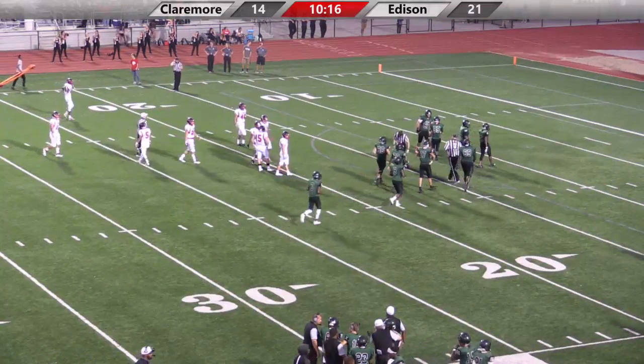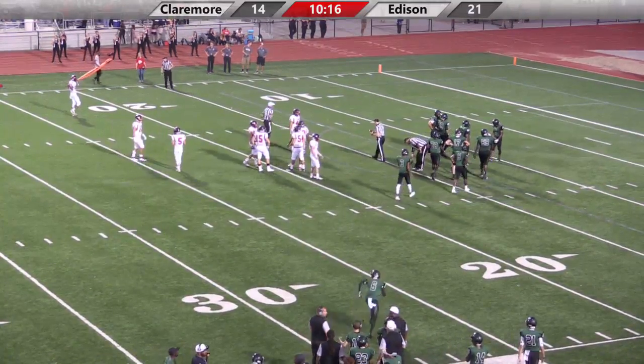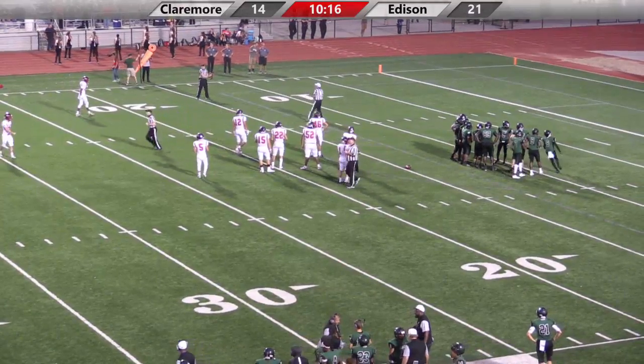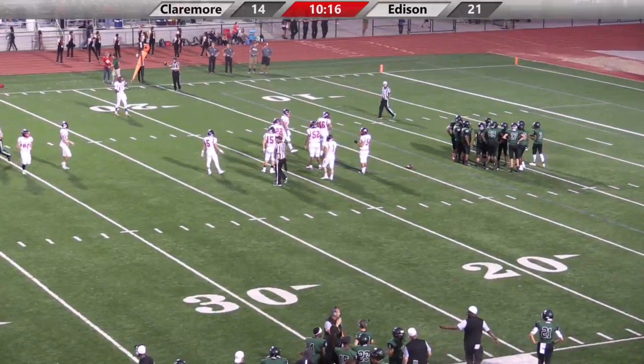The Eagles will take over with 10:16 left to go in the second quarter on their own 15. Defense didn't get much of a rest there. We went 3 downs and punt.